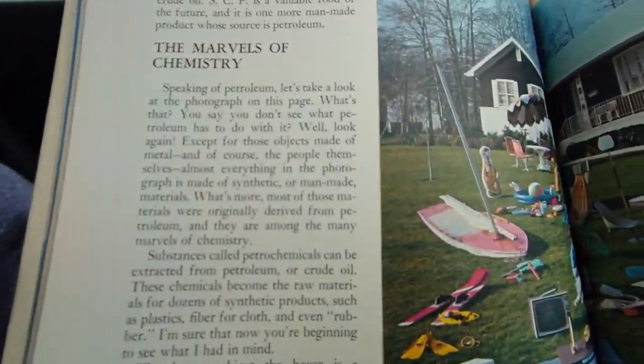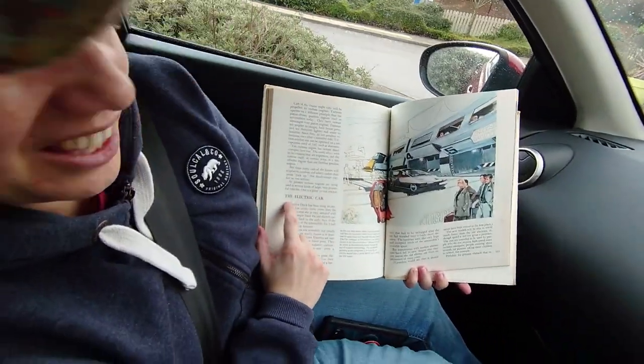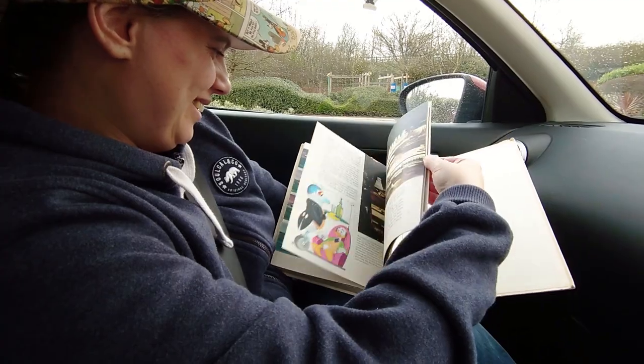Crazy. There we go. Some futuristic knowledge for you. The electric car. Very futuristic. Well, it was nearly 50 years ago. There we go.